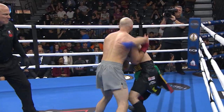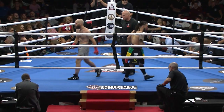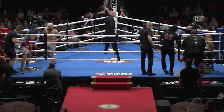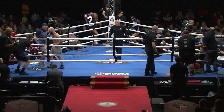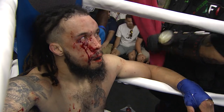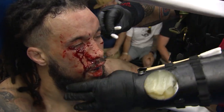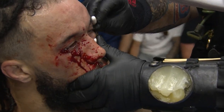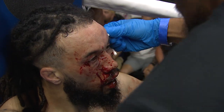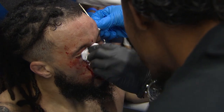Again, you see the feints. Yeah, and Ward can't really time how he's going in and how he's coming out. He did some damage. And there you can see the cut.